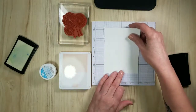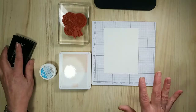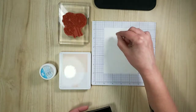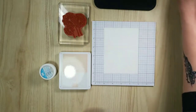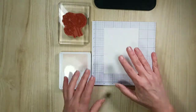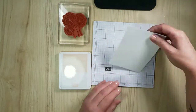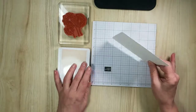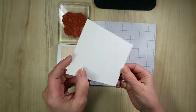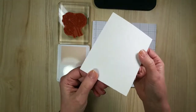Now the reason you absolutely need to use the embossing buddy is because that takes the static away, and that means that you don't get a bunch of extra little flecks of dried embossing powder that you don't want. All right, so once you've got the embossing powder on, you take the excess off, and then get your heat gun. And once it starts to go shiny, I hope you can see that, once it starts to go shiny, you're done.